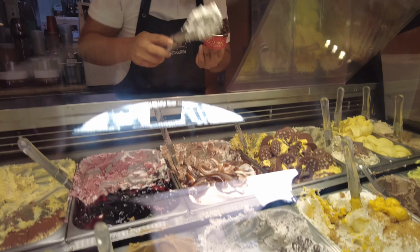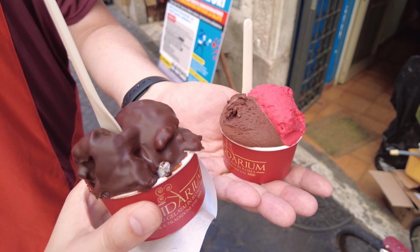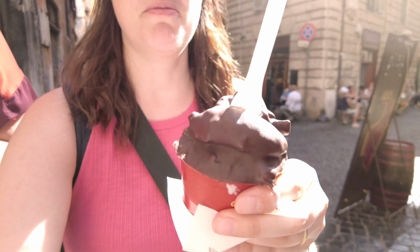So we just came to one of the most popular gelato places here in Rome. It's called Frigidarium, and Dave got milk chocolate and raspberry, and I got dark chocolate and stracciatella, which is like vanilla with chocolate chips in it basically. And then I got dark chocolate sauce on top of it as well.